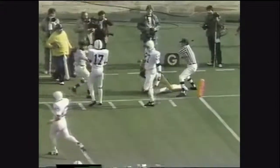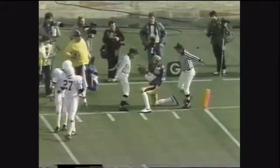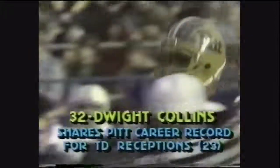And Jimmy rolling. Beats the pressure. Throws in the corner of the end zone. Out of bounds. The reception was made by Collins, but he did not have the one foot in. The pass will be declared incomplete. He was open, but the pass thrown to his outside. It'll be second down and 10. Number 77, Scott Carra from Penn State, was claiming he was being held, and it was pretty close.